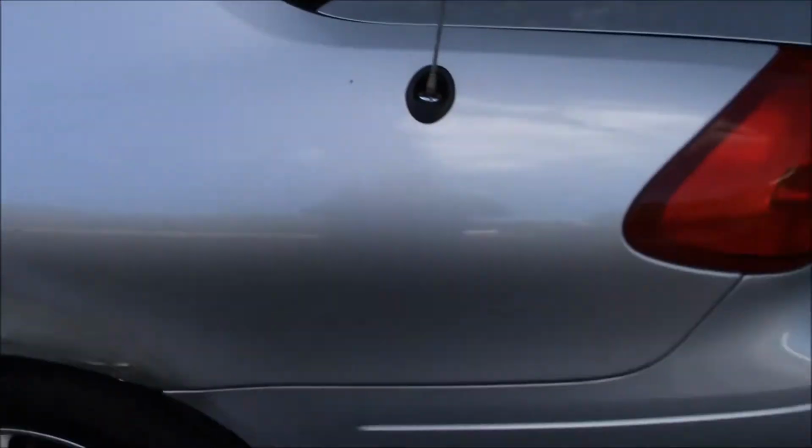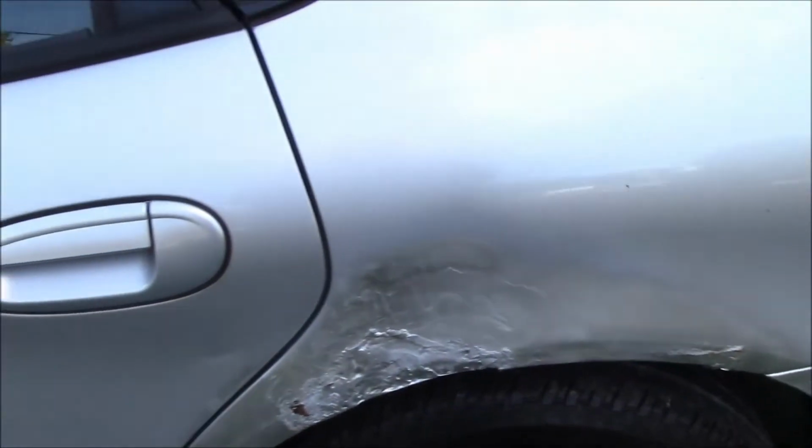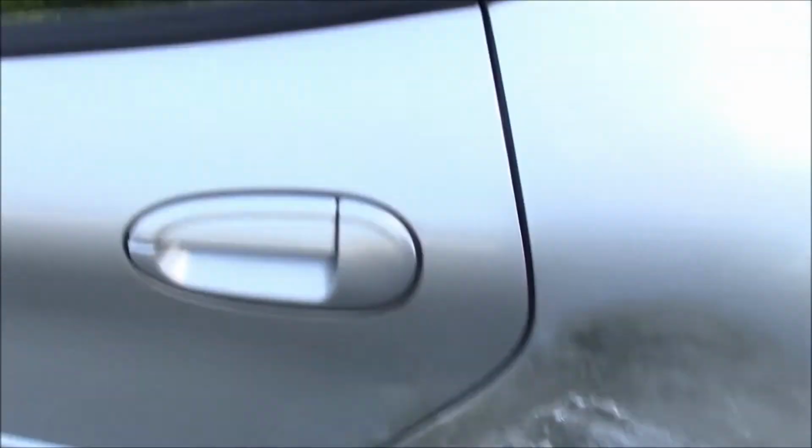All right, now we get to this quarter panel. Again, folks, I didn't do this. It was like that when I got it. Looks like somebody really wanted to keep their car in as nice a shape as they could, so you kind of got to admire that. Looks like they did some body work there.